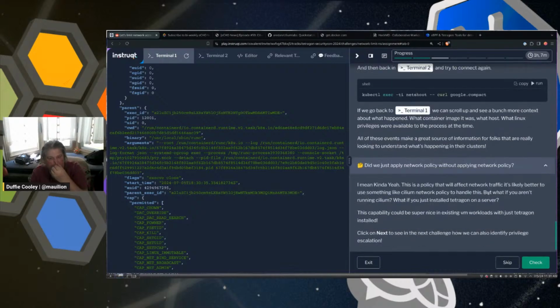Now, one of the questions that you might be asking is, did we just apply network policy without applying network policy? Why didn't we use network policy for this? And I mean, kind of, yeah, right? This policy will affect network traffic, but it's likely better to use something like Cilium network policy to handle this.